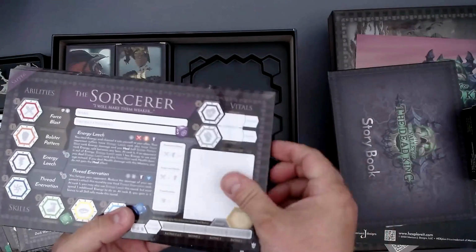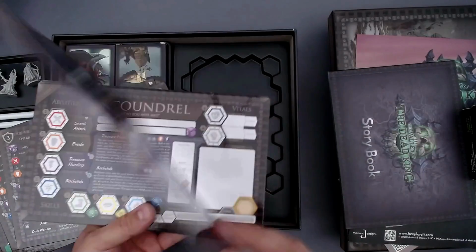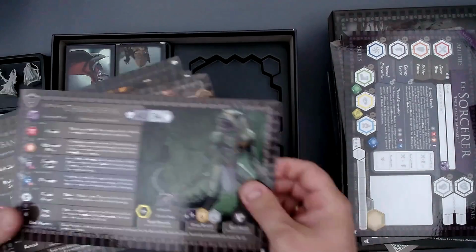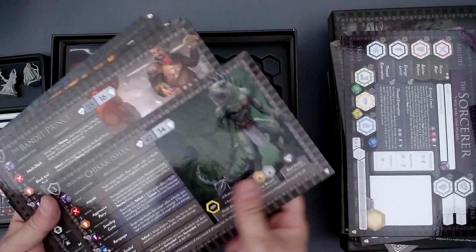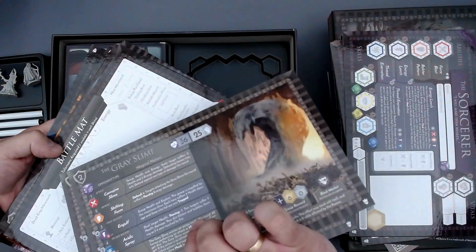For storytelling purposes, you will have to turn it over to see how you look, right? That's kind of a shame. But apart from that, the artwork is really cool. And here we actually have the artwork because these are double-sided, and these are like bosses, I suppose, or enemies. I don't know.